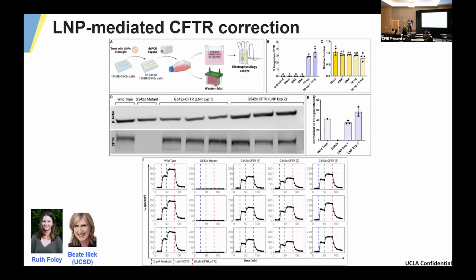What this has taught us, though, is that even with small amounts of integration, about 3 to 5% with our lipid nanoparticles, we can get between 80% and even full correction of CFTR function using this type of approach. And so it's a combination of the lipid nanoparticles, codon optimized donors, and the right cargoes to the right cells that will hopefully inform how we can apply this moving forward to different systems.